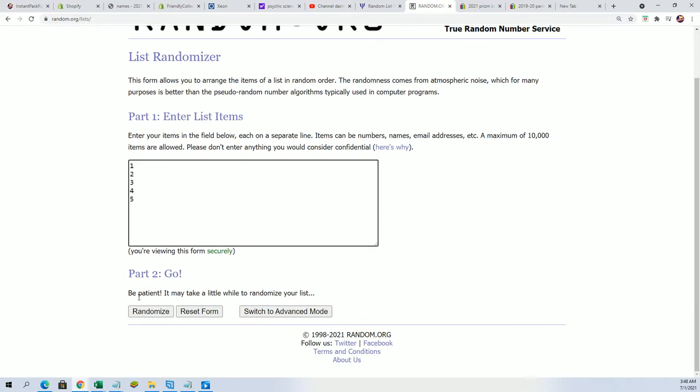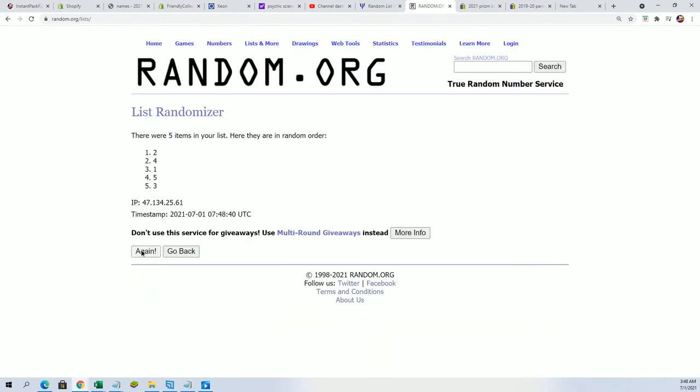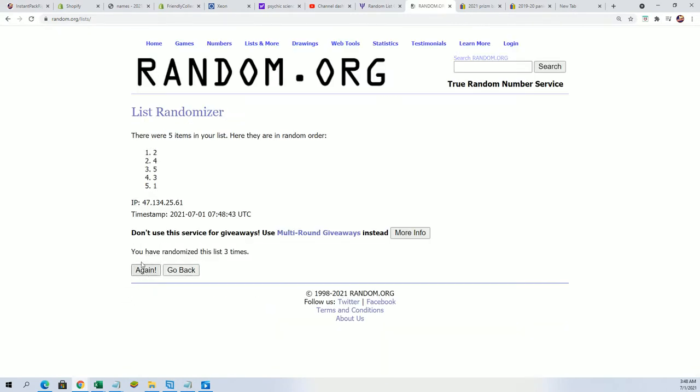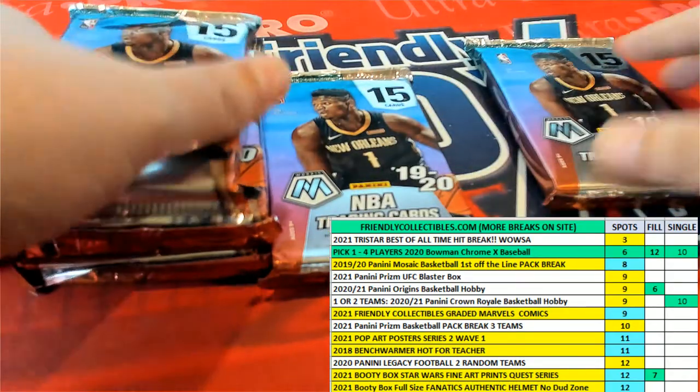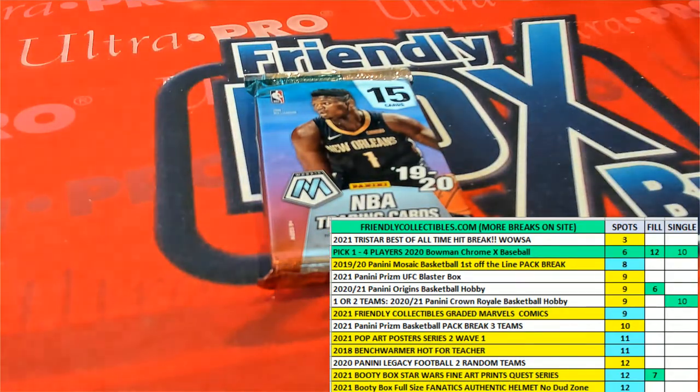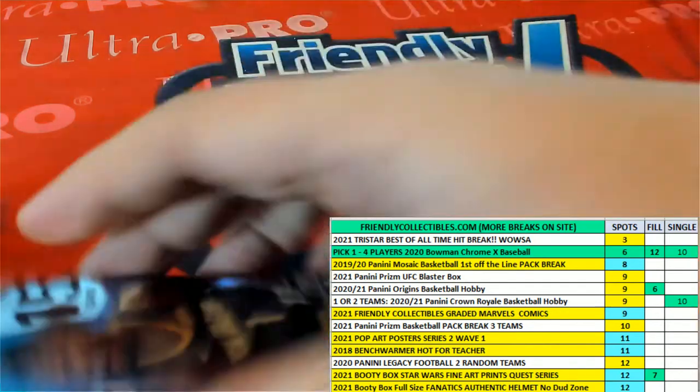Seven times through. Lucky number 7. All right, pack number 2. All right, there we go. Oh, that's this one right here. Oh, let's hit something big in Mosaic.